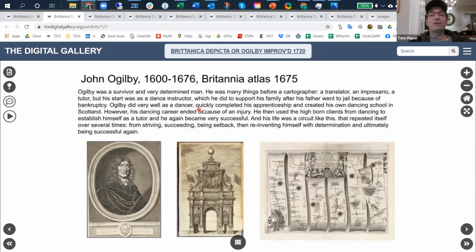Ogilby did very well as a dancer and created his own dancing school, but his career ended because of an injury. He then used his highborn clients from dancing to establish himself as an educational tutor, and he again became very successful. His life was a circuit that repeated several times: striving, succeeding, being set back, then reinventing himself with determination, and ultimately being successful again. He got to cartography because he had another setback during the Irish Revolution and came back to England penniless, learned Latin, translated Virgil, and became a publisher. And that publishing led to cartography.